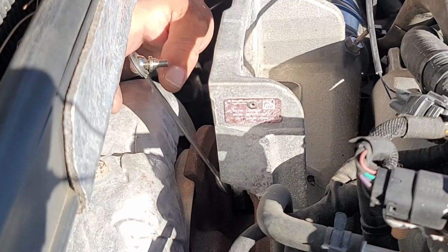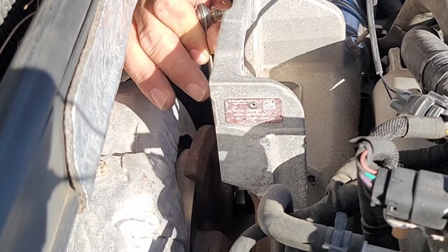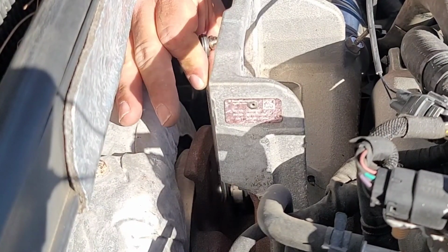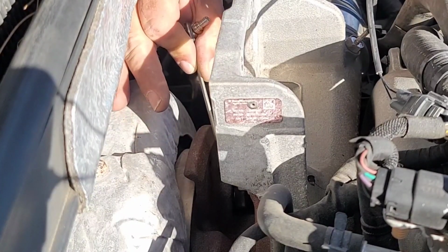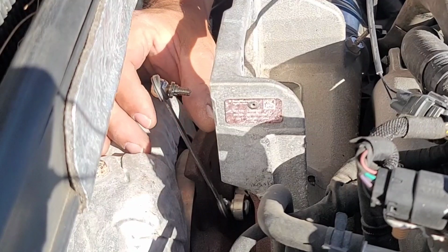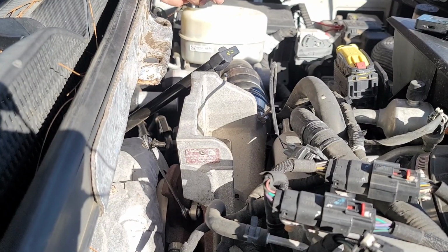One thing I do want to show while I've got the actuator off is pull and push this rod real easily in and out of the turbo, or actuate that lever down there and make sure everything's free, no sticky spots. And mine doesn't have any sticky spots, it is very free. So that is another reason that I decided not to go ahead and do just the actuator. I couldn't get the turbo.